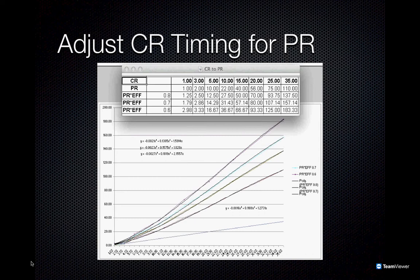Even though it's 110% load, it's not really 110% load when you talk about timing. It's whatever that pressure ratio is. All right? So if you map it out, these lines here show you how quickly your pressure ratios climb as your load increases. And it's the same curve, it's just based on different levels of efficiency, okay?